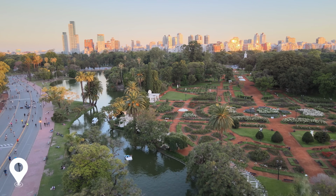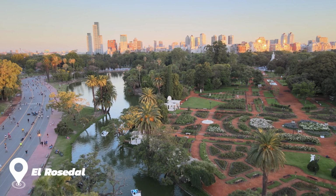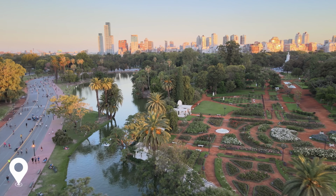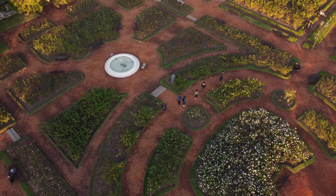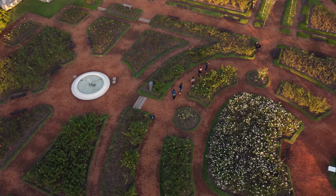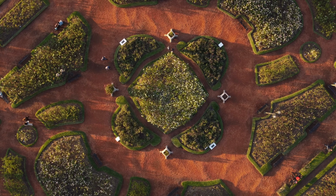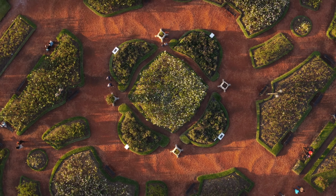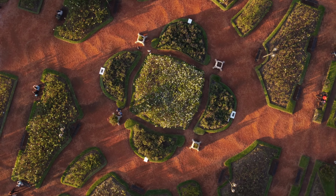Let's fly above the Rose Garden in Palermo, or El Rosedal. You can find the Rose Garden as part of Parque de Tres Febreros. More than 18,000 roses are planted here in this beautiful part of the park. It's perfect to take a break and relax. The best moment to visit is in November, when all the roses are in bloom. It's my favorite place to end a day walking around in the city.